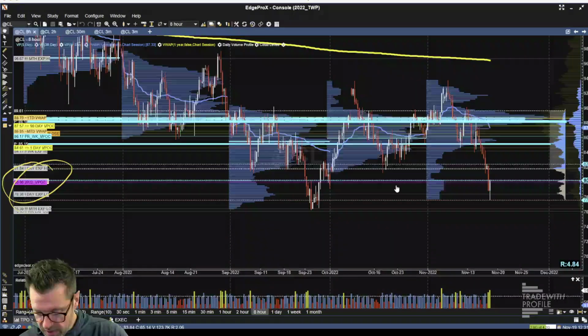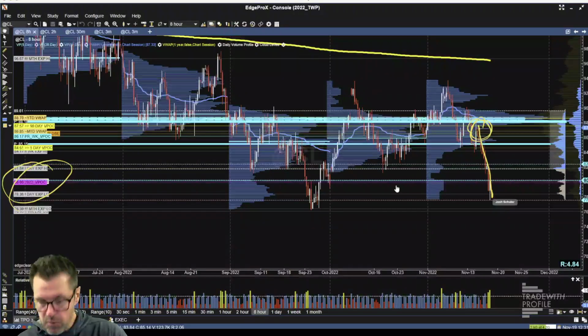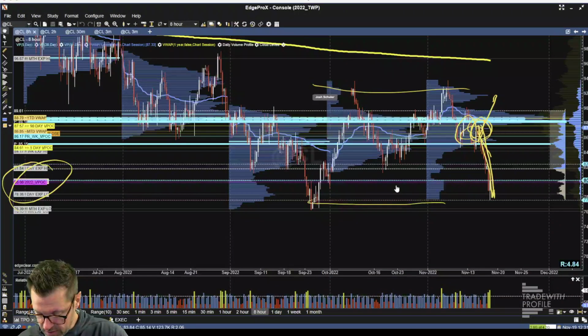Here was the move out of composite value. Moves begin from balance. So when you're in the middle of balance, you can go either way. We went towards the edges. Okay, so here was the low area that we were looking for this way or to this way. We went to the downside.